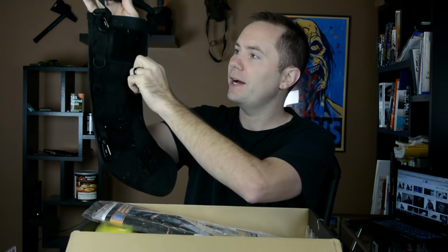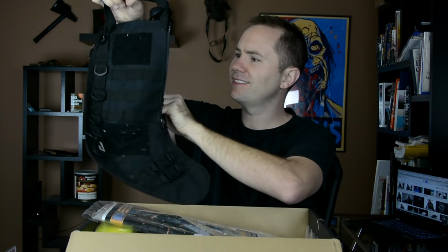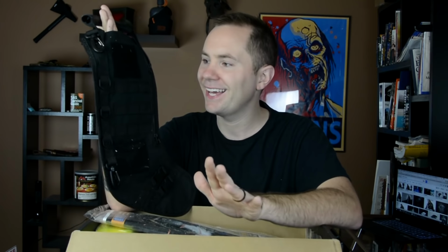But as you see, it's got some Molle gear here. It's got a little spot for your Velcro patches. Pretty heavy duty zipper right here. So this thing, it's not practical, right? There's no practical purpose for this whatsoever. This is just cool, it's badass, and it's a lot of fun. So there you go, this is the tactical stocking.